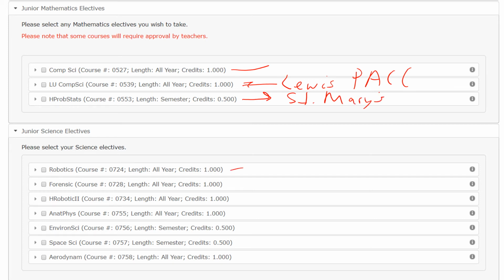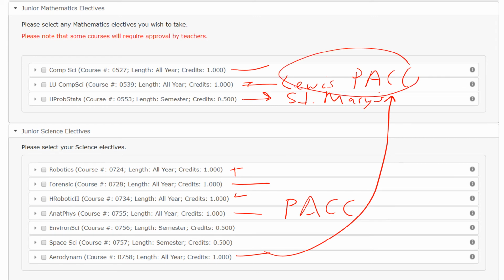Robotics is the introductory robotics course. Honors Robotics 2 is for students who have had Robotics 1. Forensics is the new science course. Anatomy Physiology is also a PAC level course in human anatomy and physiology, so studying the function and structures of the human body. And Aerodynamics is the other Lewis University PAC course that we'll be adding this year. So again, both of these courses, either the Lewis University or the Aerodynamics course, will require you to have a summer course in order to take it. So if you have any questions or concerns about those, please come and see me.